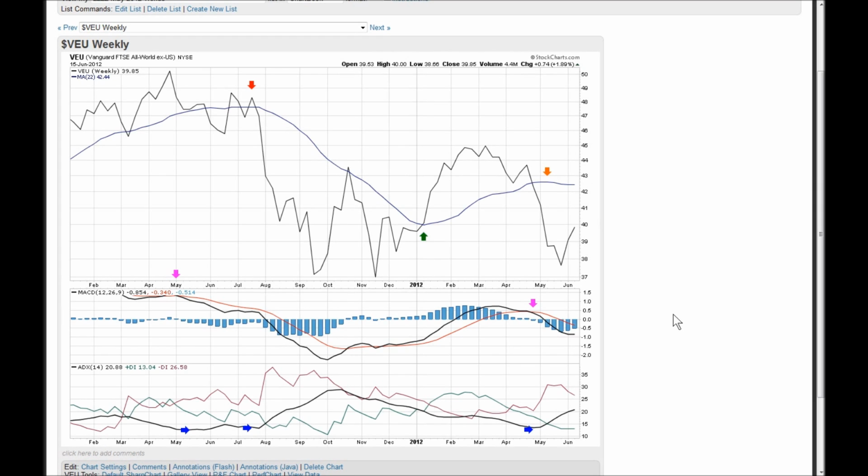The other potentially bullish development, one that we noted last week, is MACD histogram. These blue bars have ticked up 2 weeks in a row. These MACD histograms ticking up can foreshadow a bullish cross in MACD, which is when the black line moves above the red line. Typically, when you get a bullish cross in MACD, especially on a weekly chart, good things happen in terms of price.